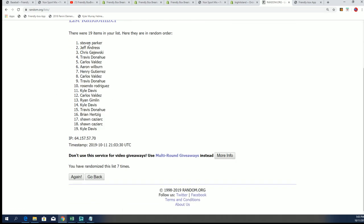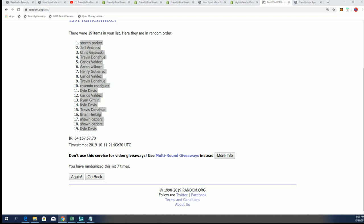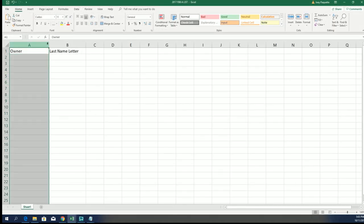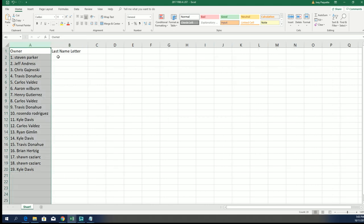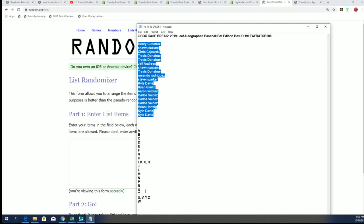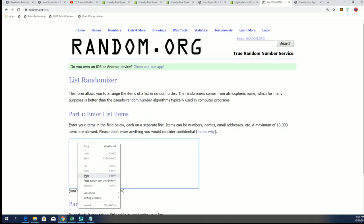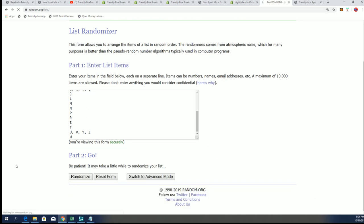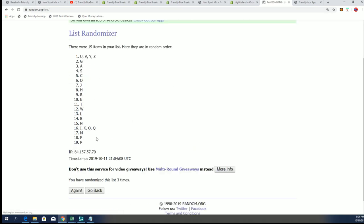So we're going to do the names through here seven times. We're going to do the letters through here as well, seven times apiece. And we stack the random lists up side by side. All kinds of big names to hit in this thing. J for Jeter. Seven times through. Usually we do I for Ichiro, but in this one it's a little different.